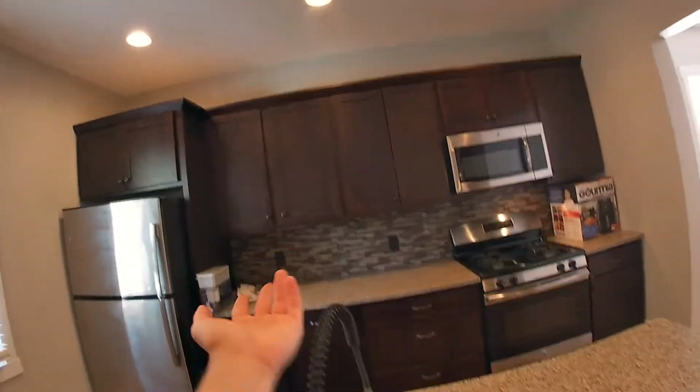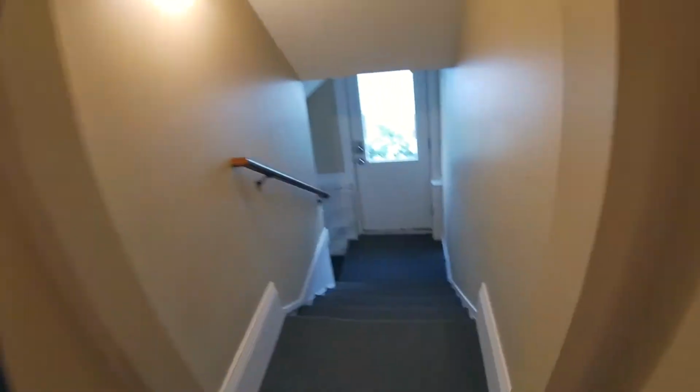I like it. One thing that I noticed that this kitchen does not have is a pantry or anywhere to store dry food, which is kind of upsetting. I'll have to use cupboards maybe, or maybe we can put a shelf in the basement or something. Yeah, so the basement is down here.